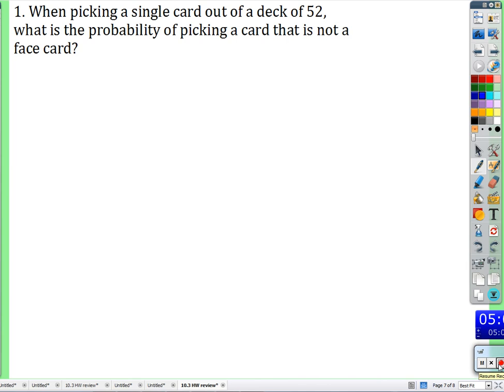Can you walk us through this problem? How do we find the probability of picking a card that is not a face card? Well, there are three face cards, so you multiply that by four because there's four suits. Then you take the 10 non-face cards and multiply that by four, and you get 40 non-face cards over 52. Divide this by four, divide this by four. 10 over 13.